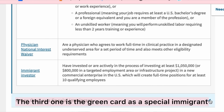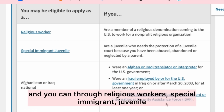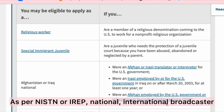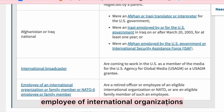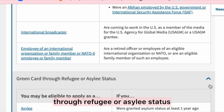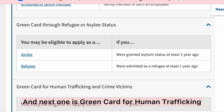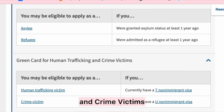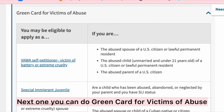And the third one is a green card as a special immigrant, and you can go through religious workers, special immigrant juvenile, Afghanistan or Iraq national, international broadcaster, employee of an international organization, or family members of an employee of NATO-6. Next one, green card through refugee or asylee status. You can do it through asylee or refugee. And next one is a green card for human trafficking and crime victims. Human trafficking victims or crime victims, read more on the USCIS website. Next one, you can do a green card for victims of abuse.